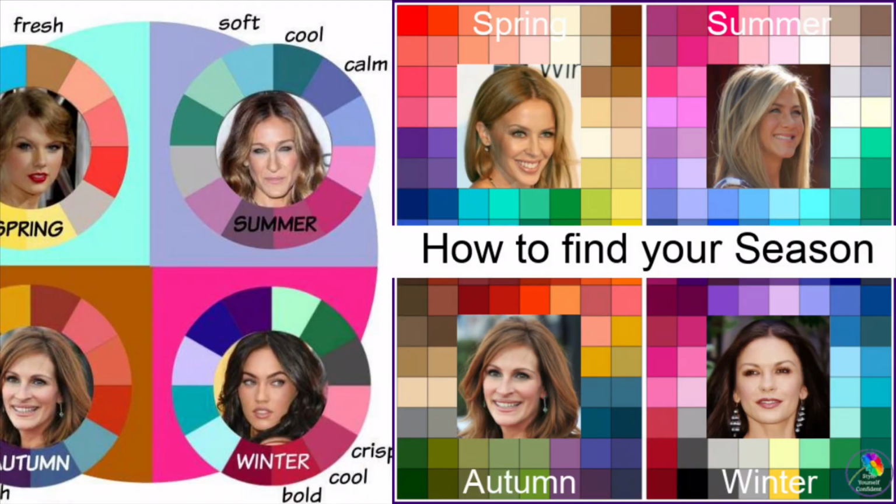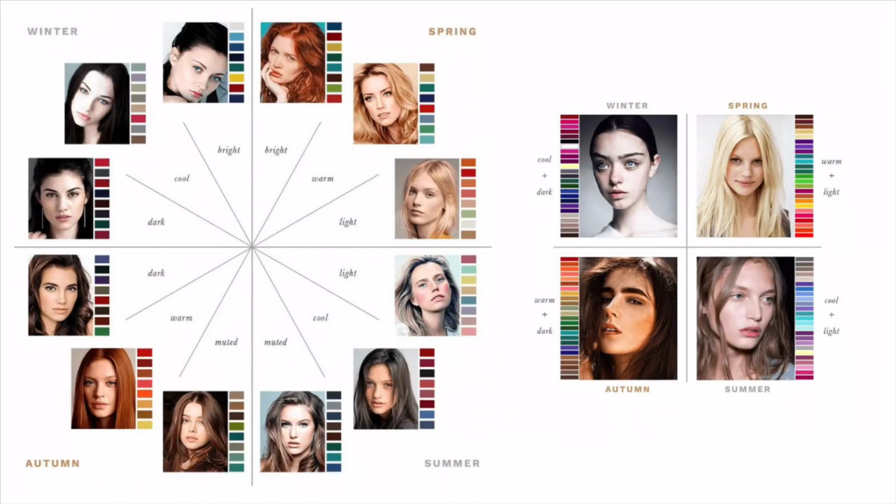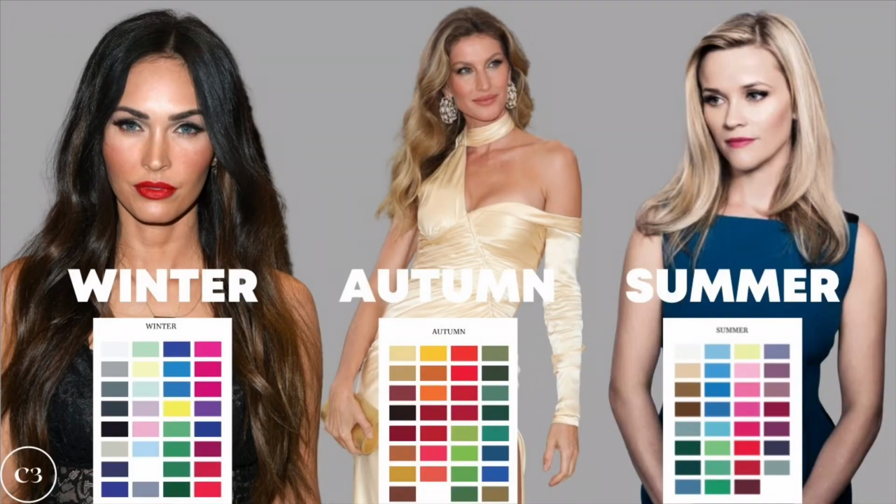But if you look at the majority of the widely available and accessible information, because I'm not going to spend money on this, that sounds absolutely ridiculous to me, you will realize that the majority of seasonal color analysis is overwhelmingly white, or at least a lot of the examples and the references are often just concerning white women.